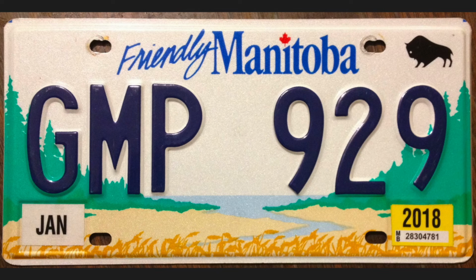I like Manitoba. I like the font of Manitoba. I like how the font of the word friendly is a little different and cursive. It reminds me of scenic Idaho, but it's friendly Manitoba. And then they put a little red Canadian maple leaf on the I. It's a very minor detail. I think it works, though. They have a buffalo in the top right. I'm not sure if that was necessary, but yes, there are bison in Manitoba.